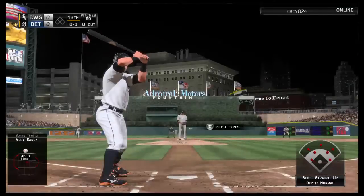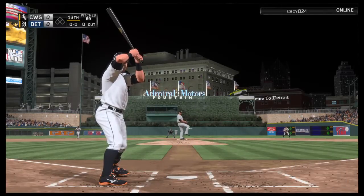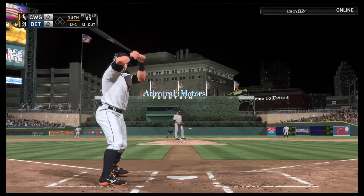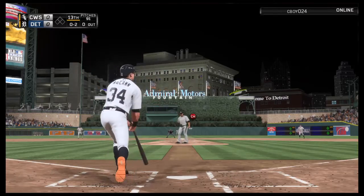James McCann is set to take his turn, leading things off as they'll try to walk off winners in the bottom half. Well, you know, he's been on base twice in this one already, so let's see if he can do it again. And he starts the number eight hitter with a strike, 0-1. And it's quickly 0-2.